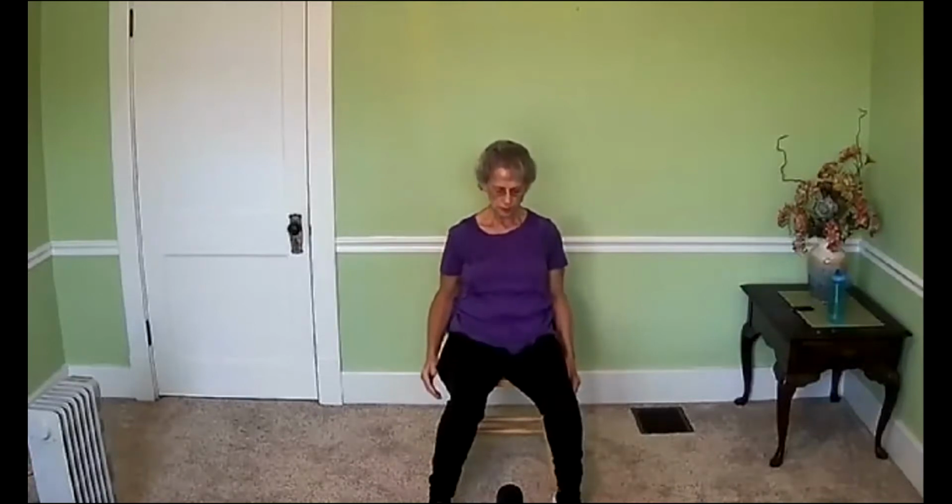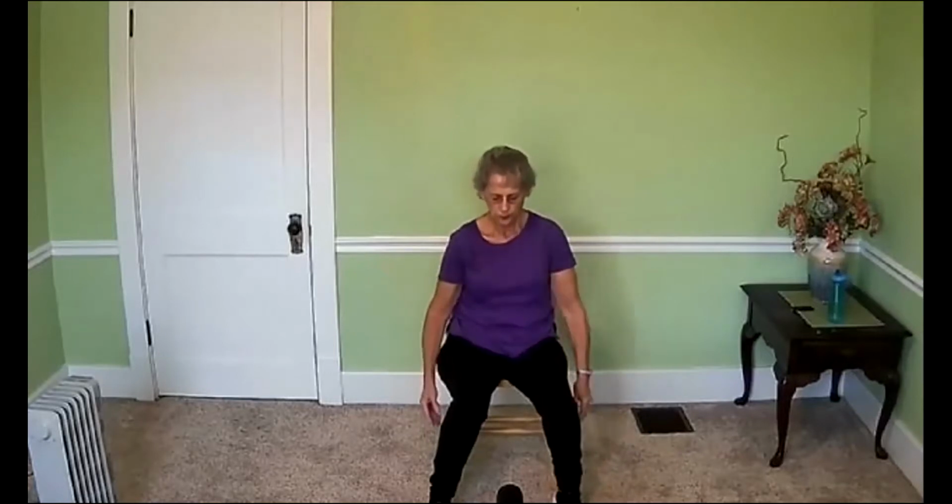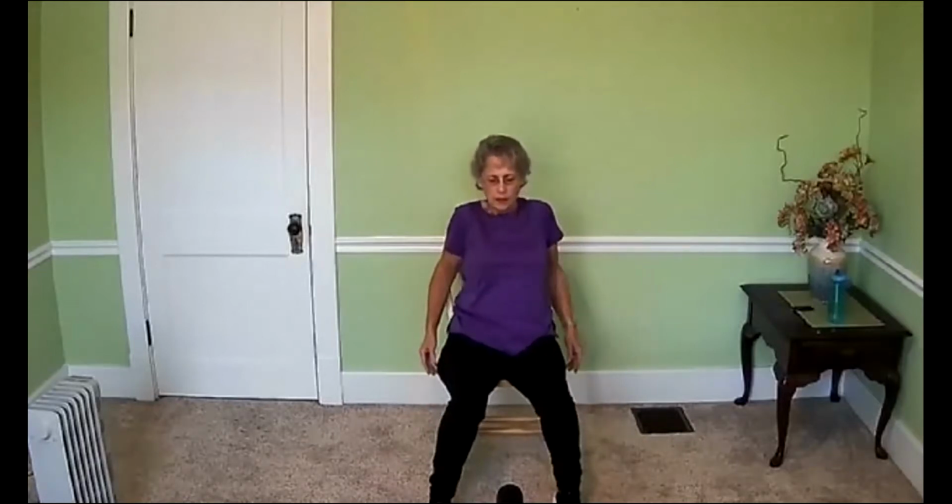And then from there, let's inhale the shoulders up to the ears. And then exhale, take them to the back, down, and around. Inhale the shoulders up to the ears. Exhale them down and around. Inhale up. Making some nice shoulder rotations. And then bring the shoulders to center, just pausing for a moment, noticing how that feels.